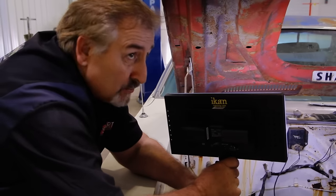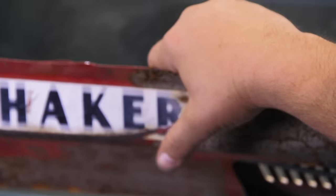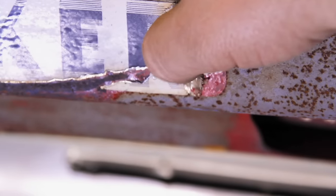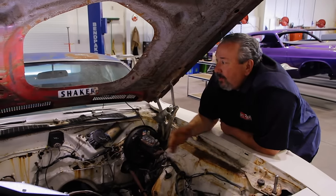So that in itself right there tells you that that hood's an original shaker hood, because you couldn't take that off without destroying it. Well, or at least the original decal was put on it at some point. But most likely, looking at the condition of the hood, this looks like it's been this way an awful long time. You know, I'm a pessimist.